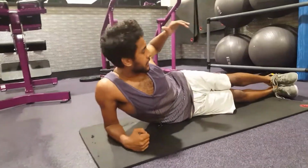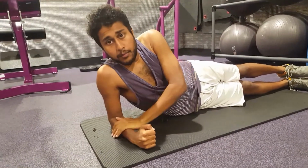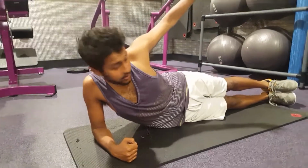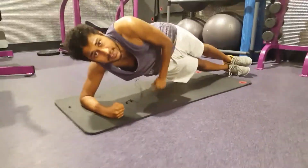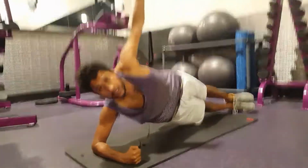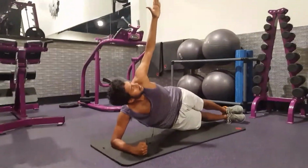You can start off with either side. Ideally, forearm and elbow at a 90-degree angle. You want both feet as close to parallel to your body as possible, and you really want this hip as high up as possible. A lot of people like to keep their hand up like this. It helps stabilize your body.